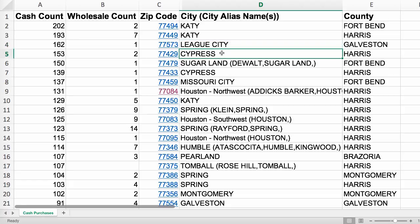Cypress is another very strong area. 77429, 77433. Great area for you to farm in. Rank number 4 and number 6. So Sugarland 77479, a great area. Definitely rank number 5. I'm not surprised there. A lot of cash buyers are buying in that area to hold as rentals, as well as to live in. Okay, and then you have Missouri City 77459. Again, lots of rentals here. So great rental market.